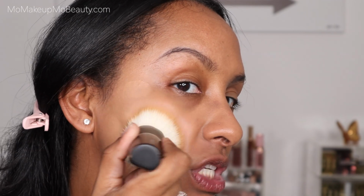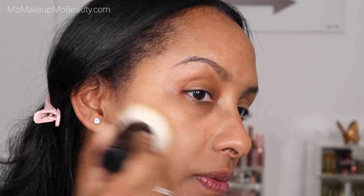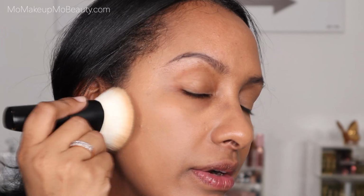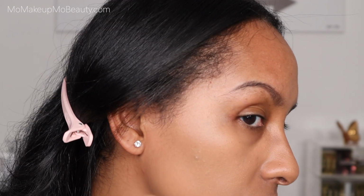I want to say, so that everyone knows, the Dior does have a slight scent to it. I don't get anything from my Tom Ford, but the Dior does have a slight scent. It's not overpowering and it does dissipate rather quickly, but it's there. Just something to note.